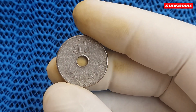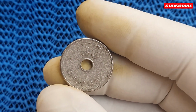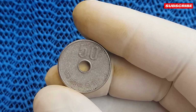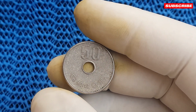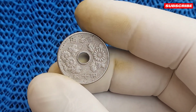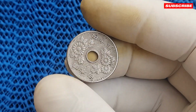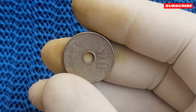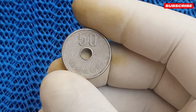Initially, the coin featured a chrysanthemum design and was made of nickel. By the early 1970s, Japan was experiencing rapid post-war economic growth. The government introduced updates to its circulating coinage in both design and production methods. In 1967, the current design of the 50 yen coin, featuring a stylized chrysanthemum flower and a central hole, was officially adopted. This design is still in use today.